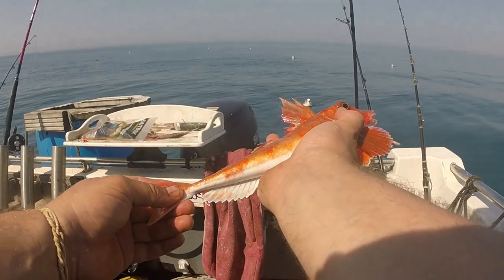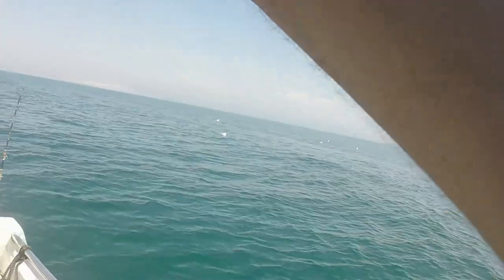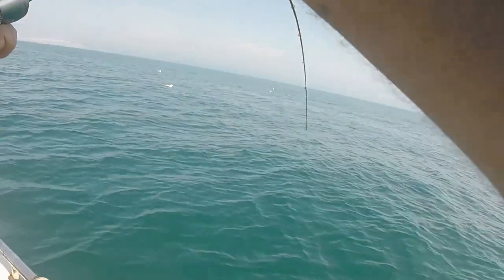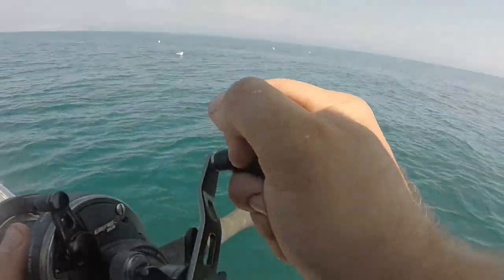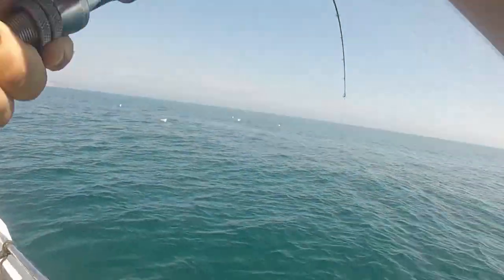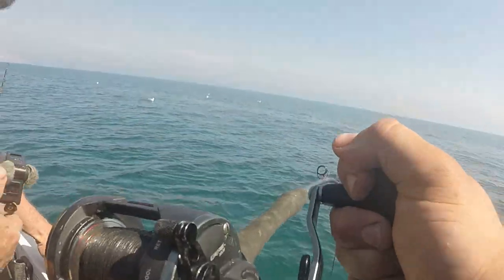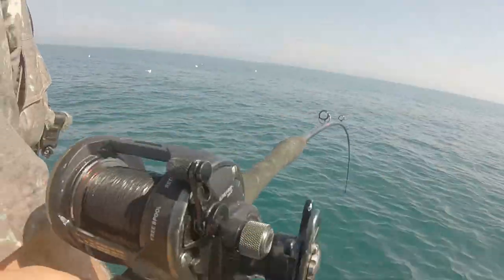Oh, there's my fish, nice little red gurnard. Nice fish. That feels real good, man. See, I'm wondering if that's come on the jig. Yeah, I think it might be on the bottom hook. But it might be on the little hook, so if it's on the little hook, don't pull it because it'll pull out. Okay.